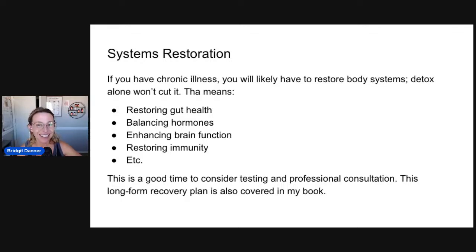So I'm just kind of touching on it to say that, yeah, very much things can be thrown off from toxin exposure. So sometimes beyond just detoxing, usually beyond just detoxing, you have to think about restoring systems. And we're all going to be a little different on which ones have gone sideways, but they usually need a helping hand to get back online.